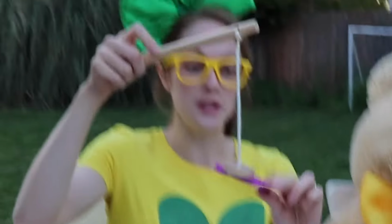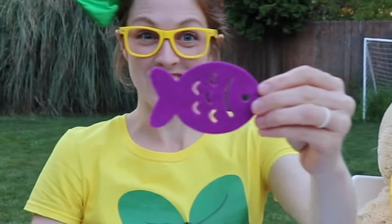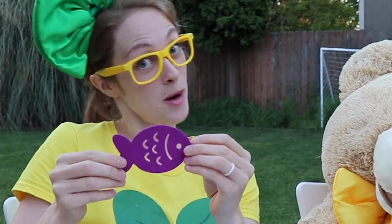The purple creature is a fish! Woo! This is the color purple. Purple. Can you say purple? Purple, purple, purple. That's a really pretty color.